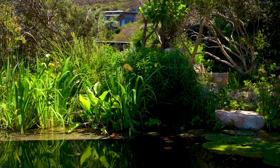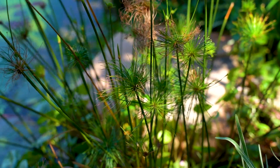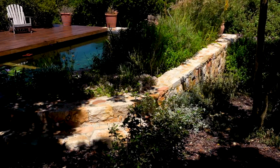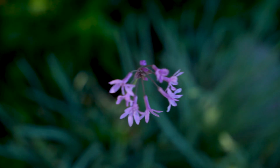One of my favorite things about natural pools is that they're constantly evolving dynamic systems. So I'm fortunate enough that I get to create all these pools for different clients, and when I come back and visit them, I'm genuinely so excited because I get to observe all the little things that have changed and how the plants have grown, and that it's a living organic system. And that's probably what I'm most excited by.